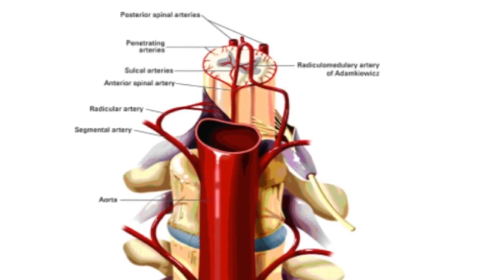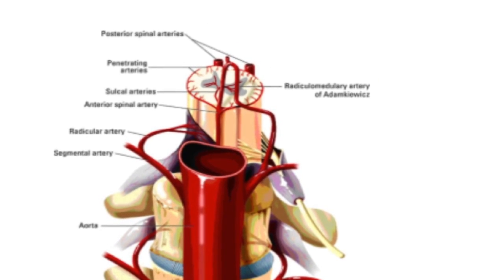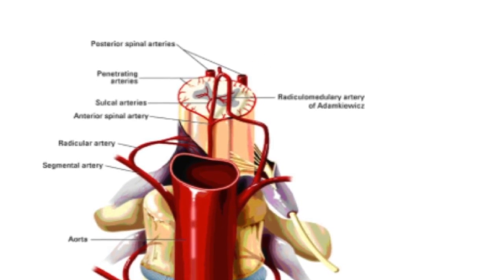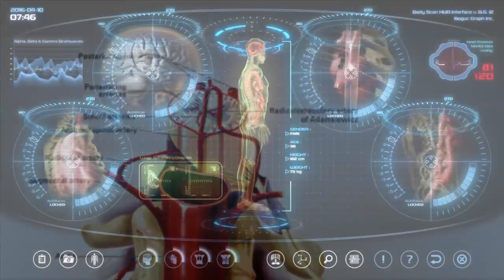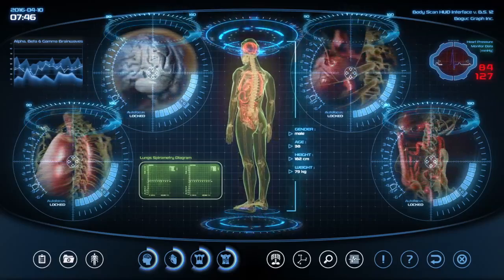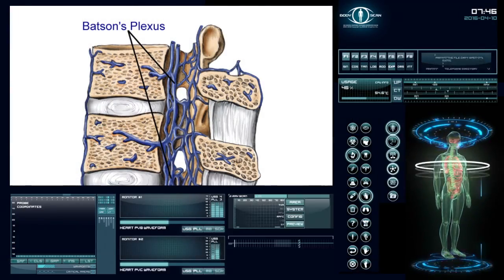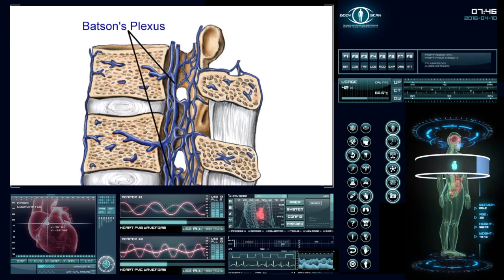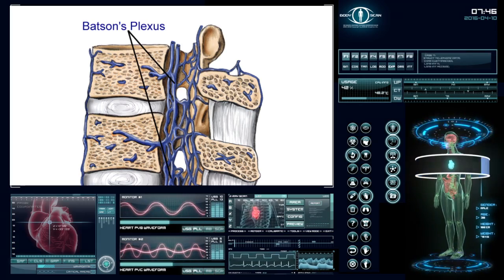That's the arterial supply to the spinal cord. Next, we'll talk about the venous drainage, and what I'd like to do is just switch over to a cross-sectional diagram just to explain the basic aspects of this system. We're now looking at a cross-sectional diagram of the spinal cord and its roots.